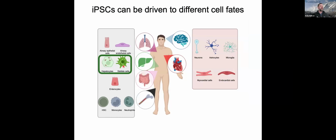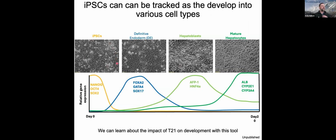Okay, so again, iPSCs can be driven to tons of different fates, including a number of different liver cells where we've already worked out conditions for this. I'm just going to talk very briefly about hepatocytes here today. And so we start from these iPSCs that are expressing, again, those Yamanaka factors. And then through a combination of chemicals and cytokines, chemokines, we can actually drive these throughout development, and we can get them into something that looks like mature hepatocytes. So they go through a definitive endoderm, through a hepatoblast stage, which is kind of a precursor to the hepatocytes, and then finally into these, what we're going to call IHEPs, induced hepatocytes.